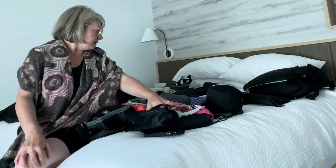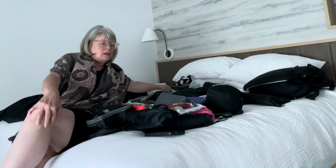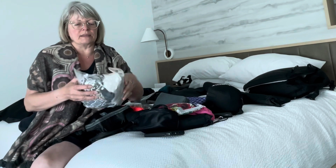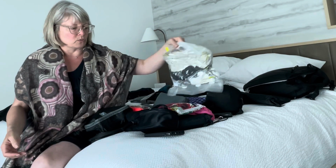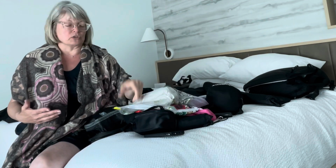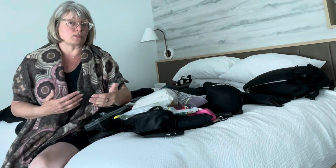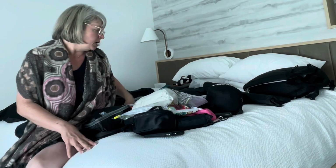So what I like to use is something like this, and something like this. So all of my dirty clothes went into this, about 2, 2.5 days worth of dirty clothes. That went in here as I was preparing to come home, because I knew I wasn't going to be able to do laundry and have everything dry quickly enough.